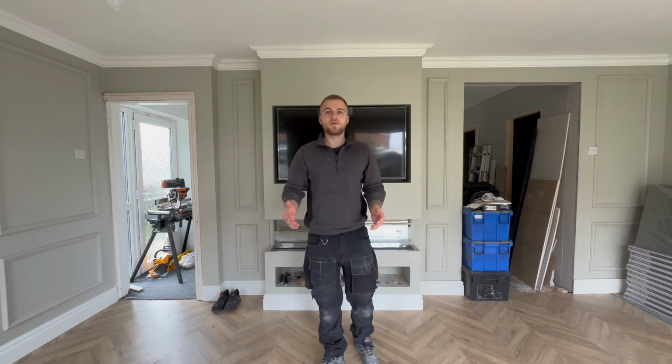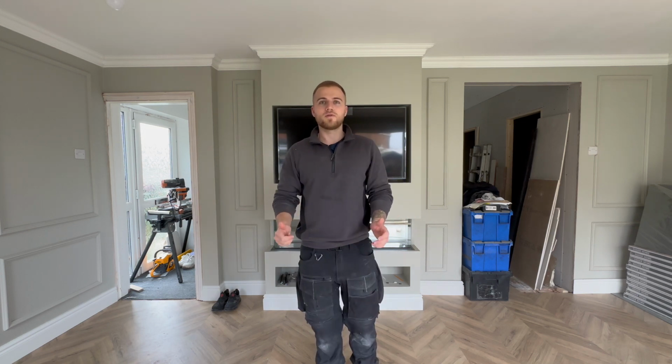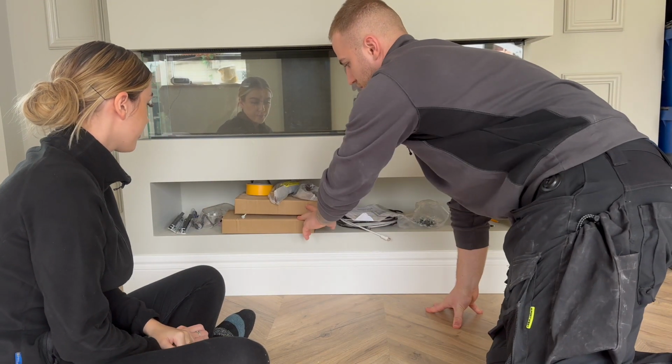And hopefully by the end of the video it'll be clear and tidy, and we'll show you the end reveal, what it looks like. Let's move on now to clearing it all out and getting it looking nice. So basically all we're doing now is just clearing the shelf out. These 2 boxes are accessories for the fireplace. Where are we going to put everything?